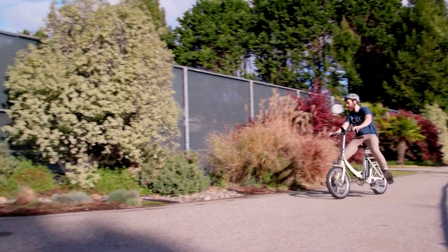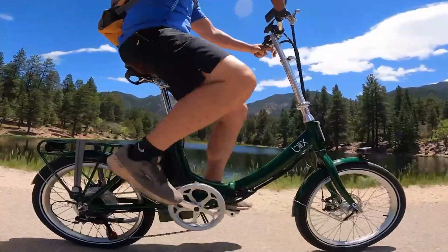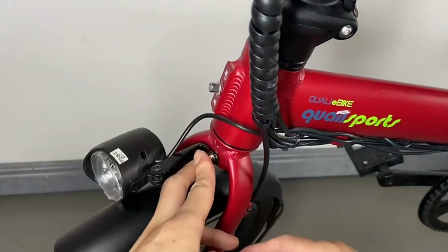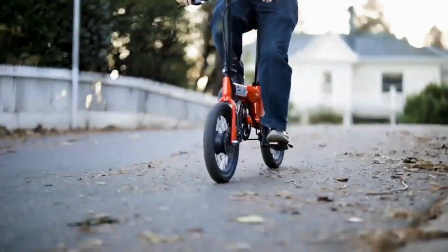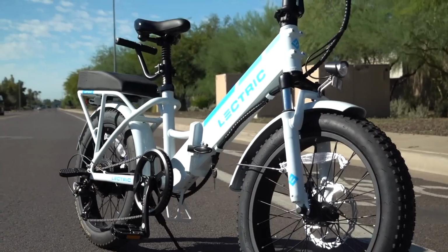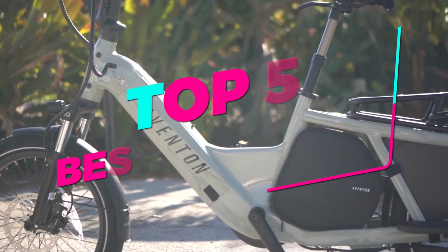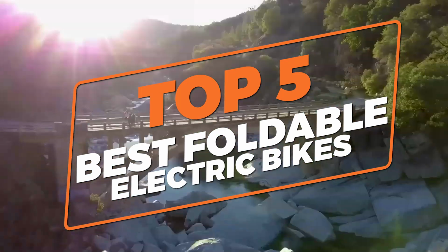If you live in a city and getting a car isn't an option, then you probably thought about getting a bike. But all that pedaling can be tiring, which is where an e-bike comes in. But not just any e-bike, a foldable one. They not only help save space, but also offer a convenient way to get around. So in this video, I'm going over the top 5 best foldable electric bikes.